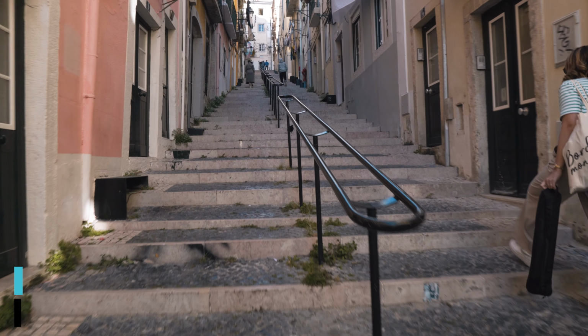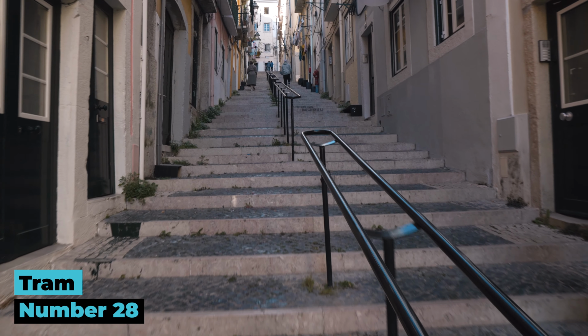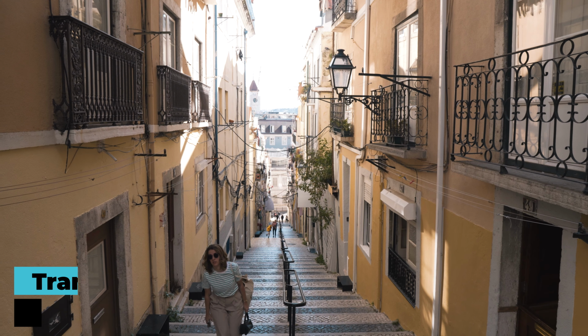We then headed to the number 28 tram station, one of the most famous tram stations in Lisbon. Even though it wasn't operating, it was still cool to visit. We then stopped by Livraria Bertrand, the oldest operating bookstore in the world. Then we stopped by Elevador Santa Justa, which was pretty cool to see from the outside.